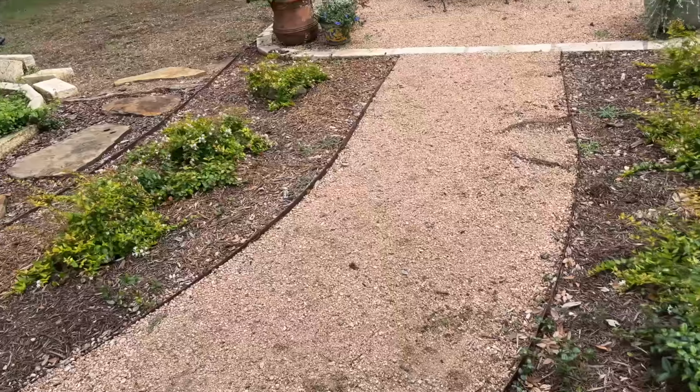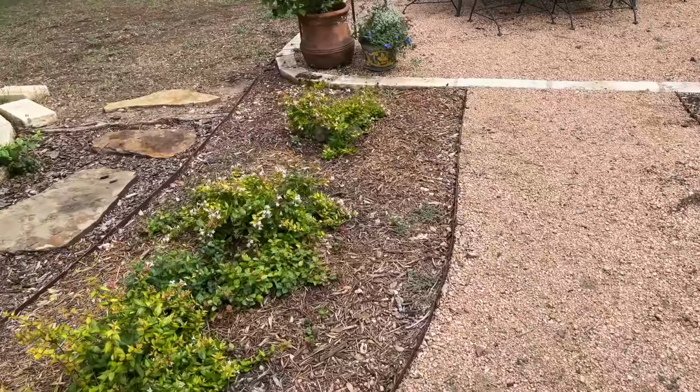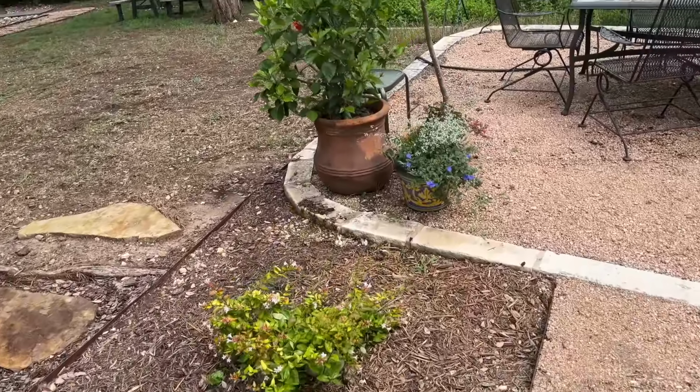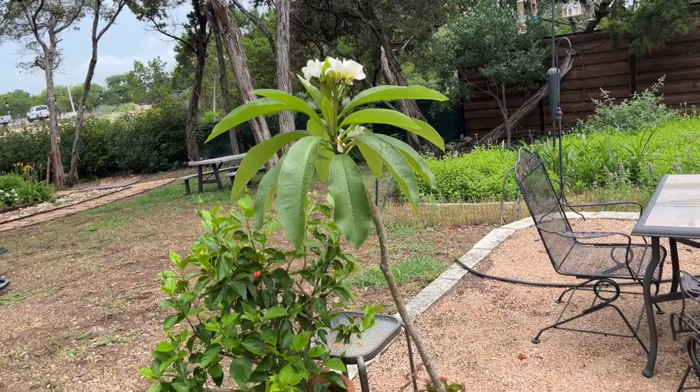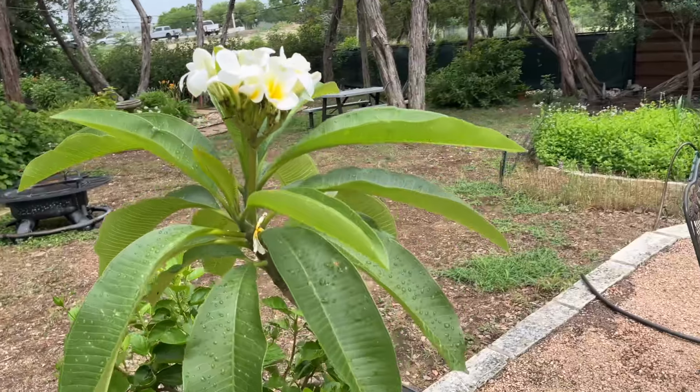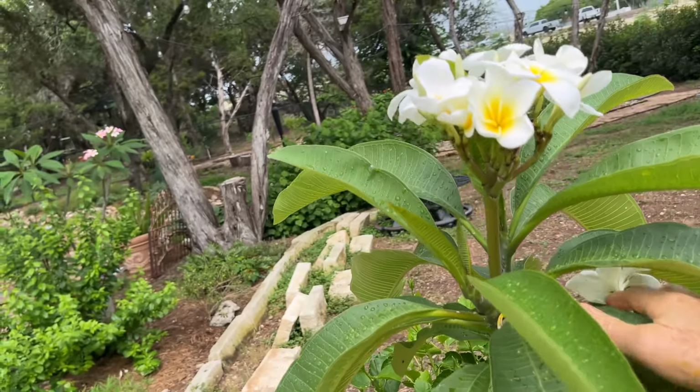And if we walk a little closer here, I have some things in containers. I have another plumeria. This one is white. Isn't this gorgeous? Here's a fallen one.